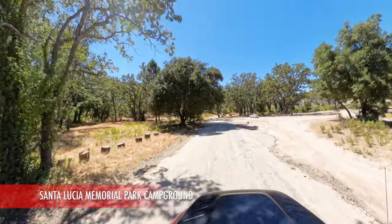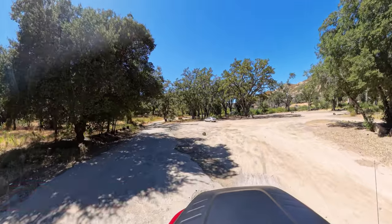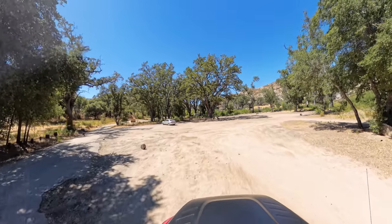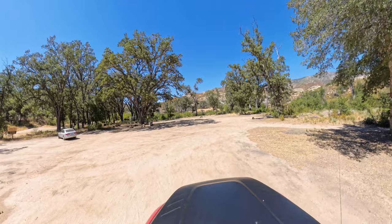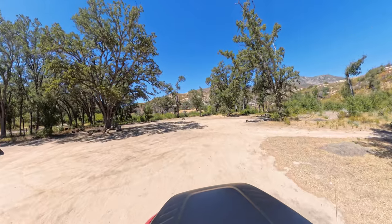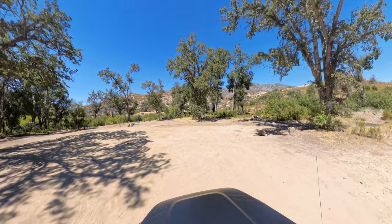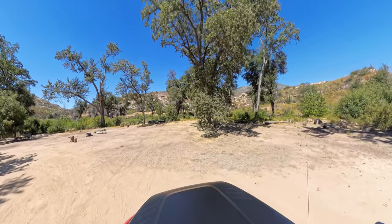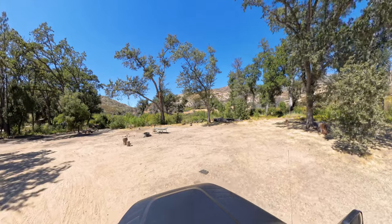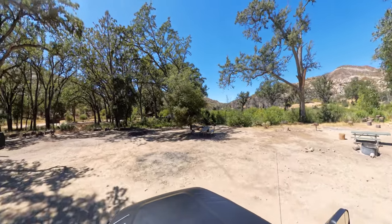And the first campsite you get to is the Santa Lucia Memorial Park Campground. I'm not going to dwell too long here. We'll just take a quick drive around this area, which I believe is a combination of parking for day use and then a few campsites here. I think there are 8 campsites in total. And there's no water, just vault toilets. Pretty primitive, or rustic, I think they call it.